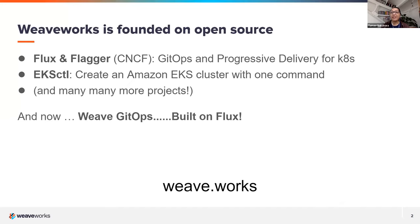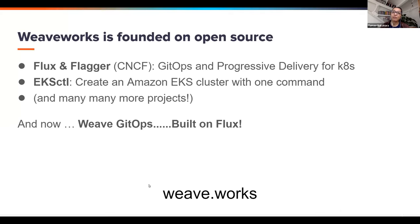If you haven't heard of us, we work for a company called Weaveworks. We've been around now for about 7 years. We're one of the earliest people to use Kubernetes in production. We've also used it in the cloud for one of our products on AWS. And we're really founded on open source. As I mentioned, the Flux project, which also has a sub project called Flagger that does progressive delivery, are both in the Cloud Native Computing Foundation, the CNCF.